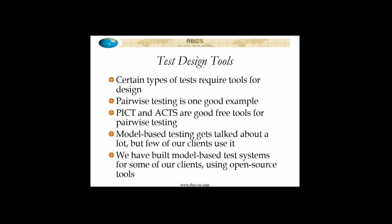Now, we hear a lot about model-based testing in the buzzosphere, if you will. It's one of these hot phrases lately. Go to a testing conference and you're sure to find somebody there hammering on about it. But we don't see a lot of people doing it, at least not model-based testing of functionality.